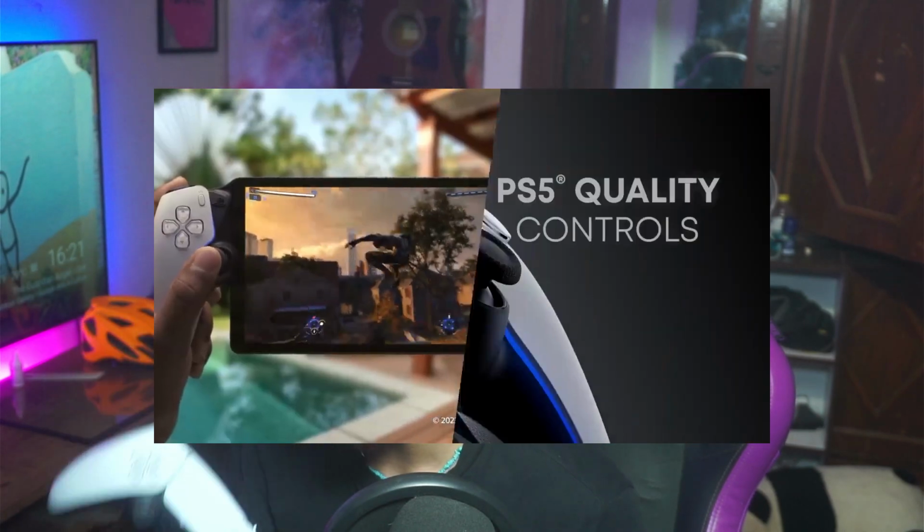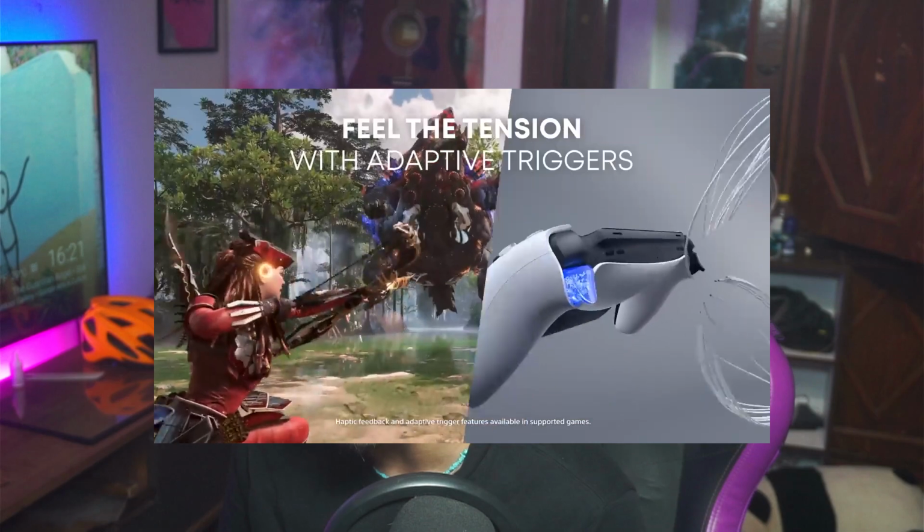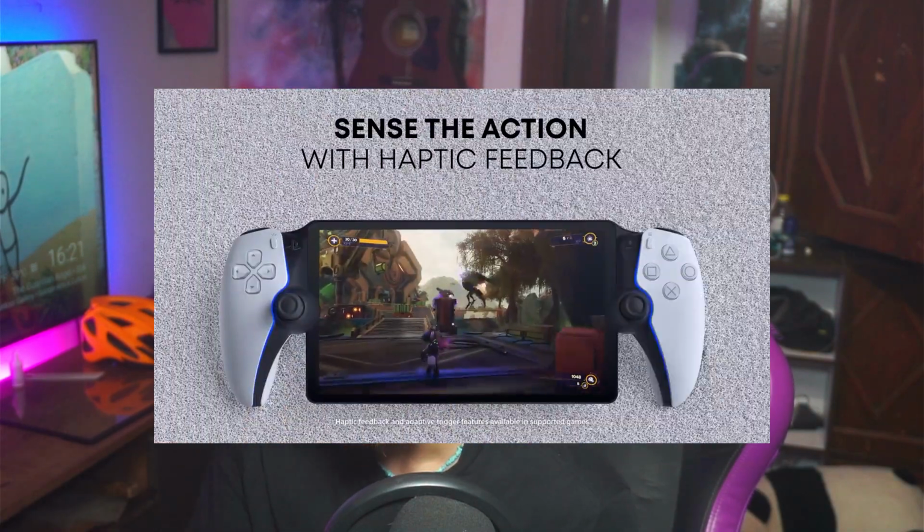Imagine you playing games on remote play on a PlayStation Portal, and you can still use the vibration functionalities such as the adaptive triggers, vibrations, and so many features that are built into this controller that will be in the PlayStation Portal. It's not going to be in your remote play on your own DIY PlayStation Portal, just like I built. So that is one thing.